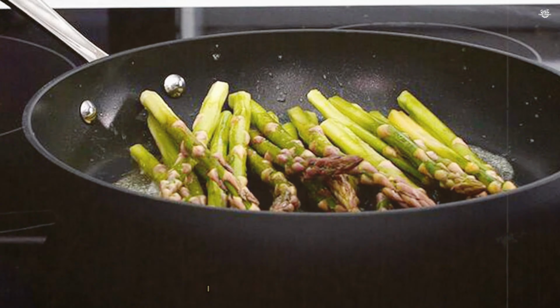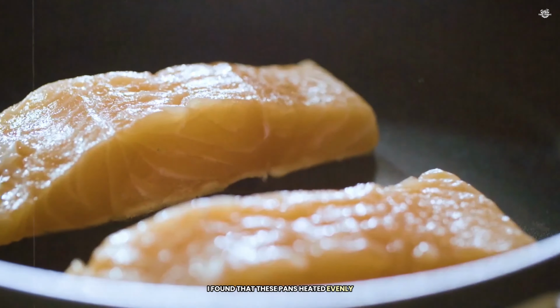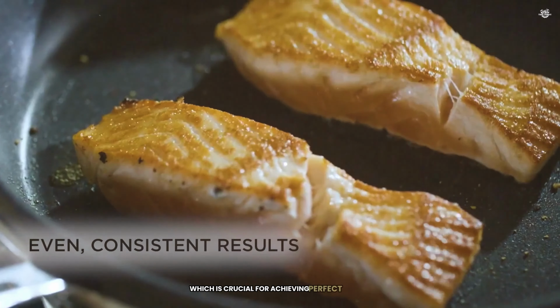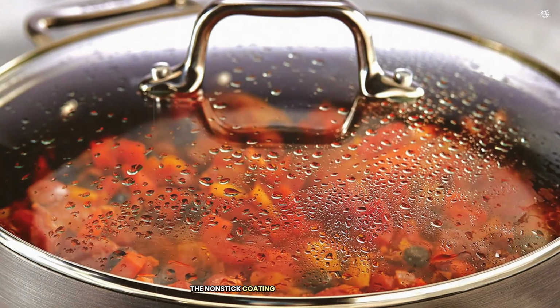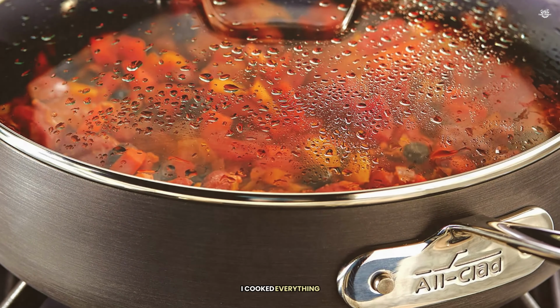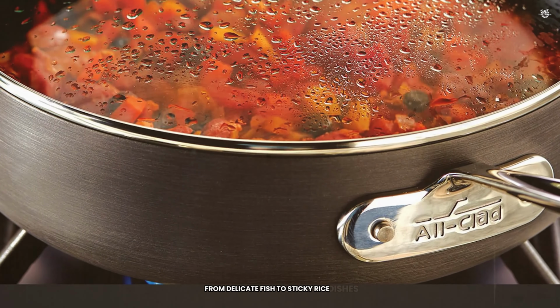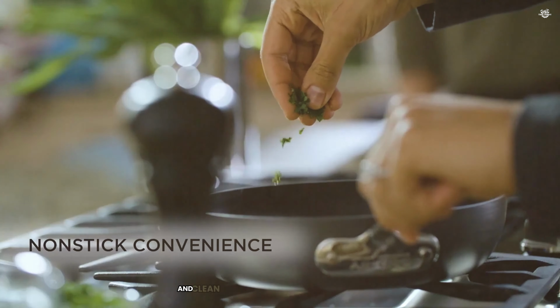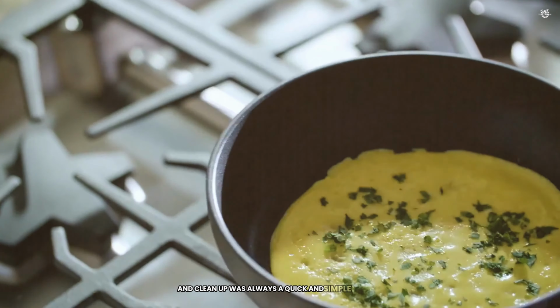During my tests, I found that these pans heated evenly and maintained consistent temperatures, which is crucial for achieving perfect results. The non-stick coating on these pans is PFOA-free and exceptionally effective. I cooked everything from delicate fish to sticky rice dishes, and nothing clung to the surface. The food released easily, and cleanup was always a quick and simple process.